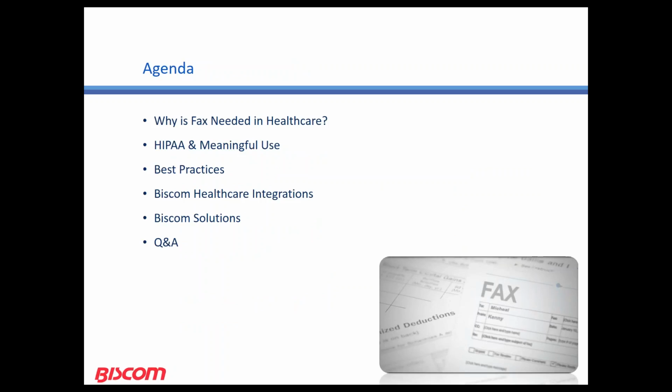Today, we're going to be discussing best practices using computer faxing to support meaningful use and HIPAA regulations. At the conclusion of the presentation, we will have touched upon the following items: why is fax needed in healthcare, HIPAA and meaningful use, some of our best practices, Biscom healthcare integrations, Biscom solutions, and of course we'll have some time for questions and answers.